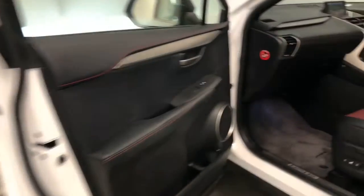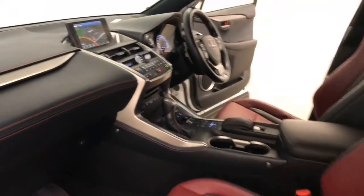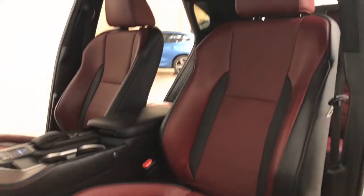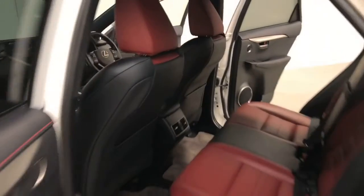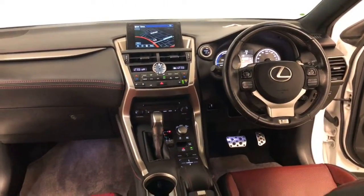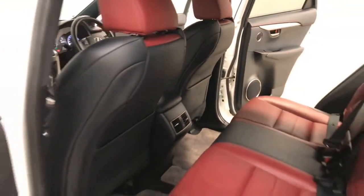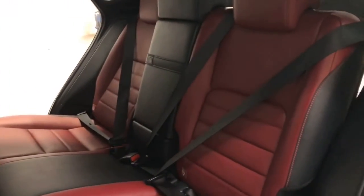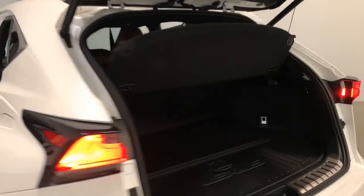Lexus claims the NX300H uses 5.7 litres per 100 kilometers of unleaded petrol-electric hybrid in the combined city and highway cycle while putting out 133 grams of CO2. It has a 56-litre fuel tank, meaning it should be able to travel 1,000 kilometers per full tank. It requires a service every 12 months or 15,000 kilometers, whichever comes first.